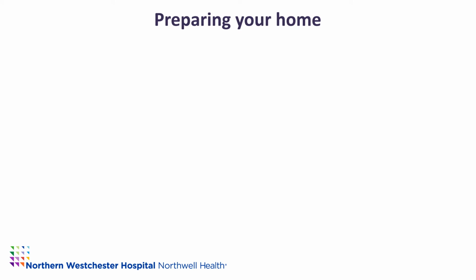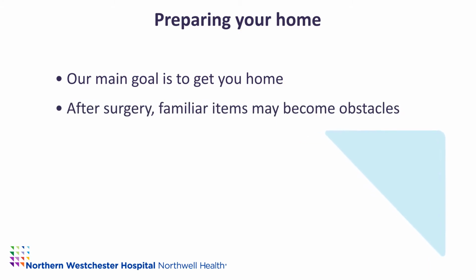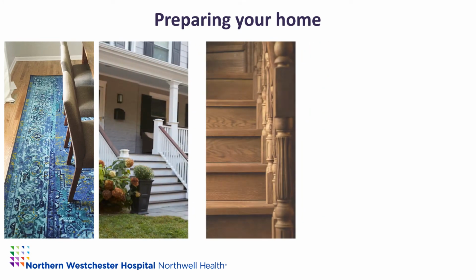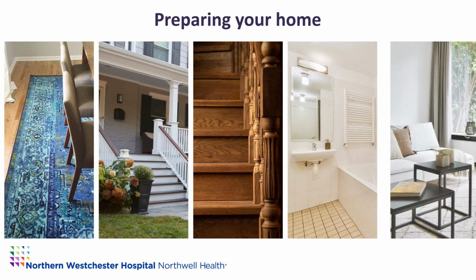Preparing your home. Always remember, our main goal is to get you home. It is important to look around your home for items that you are used to seeing. But after surgery, many of these same items may be an obstacle. For example, area rugs, steps to get in your front door, steps inside your home, bathtub, shower, and toilet, furniture.